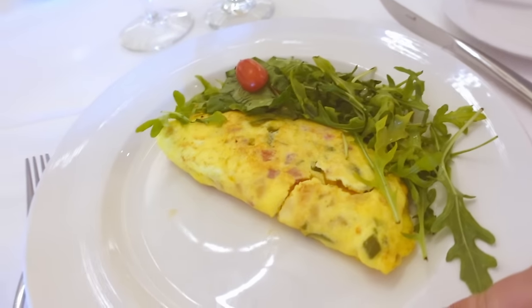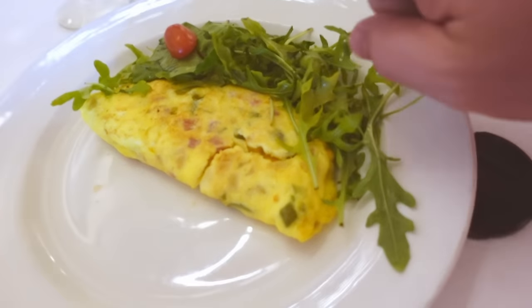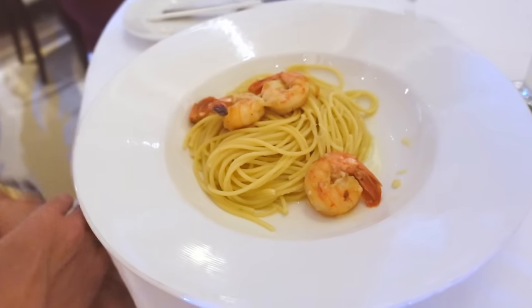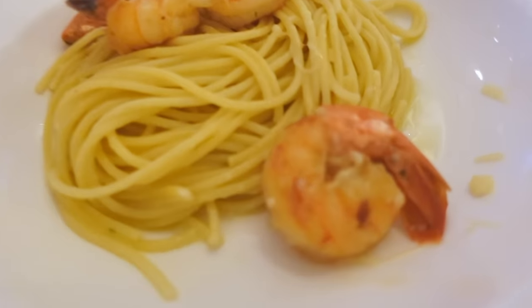Lunch has arrived. I'm having the farmer's omelet. Bunch of vegetables and some cheese, I believe. There's some green stuff I might ignore. And I went with the pasta dish with some grilled shrimp on it.